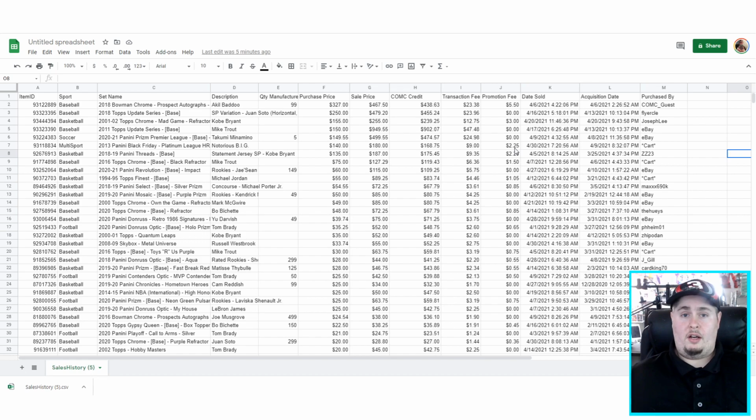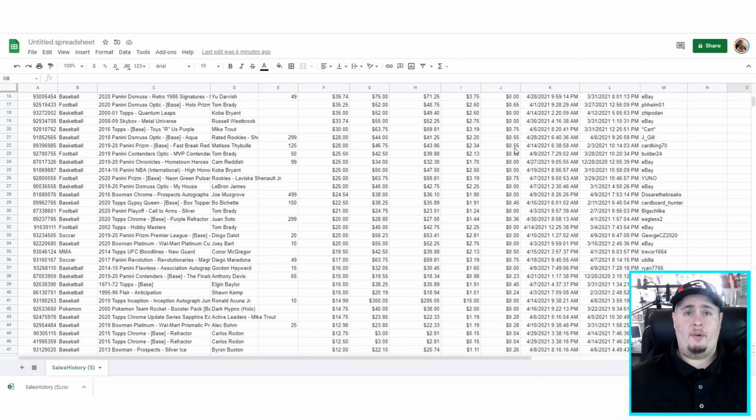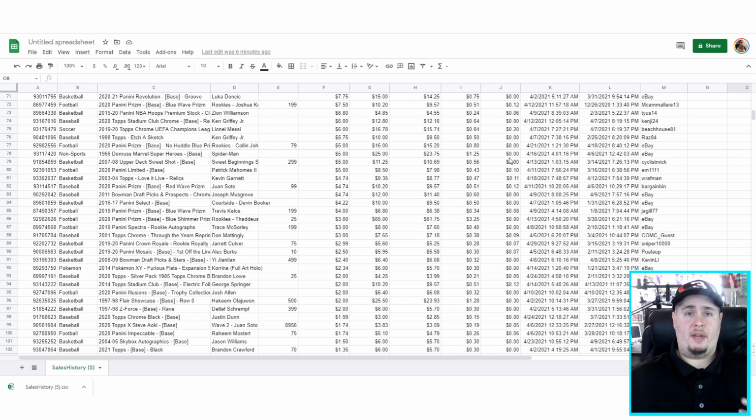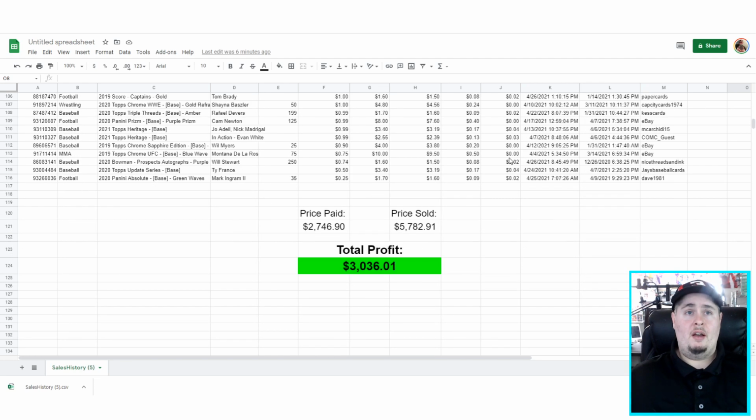When you run a sale on COMC, your listings show up with a green sales font. I think that attracts more eyes. People are always looking at the promotions page, so I am persistently running pretty much a 20% off sale at any given point. We scroll down here to the bottom. We're going to look at all of these in image view so we can actually see the cards when we talk about them.